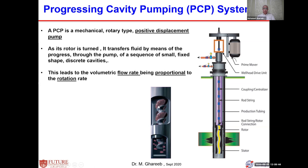So the rotor rotates, and there is a cavity between the rotor and stator. I will show you later on what this means. Then small amounts of fluid enter the pump, and these fluids push the other fluids, and so on until they reach the end of the pump.